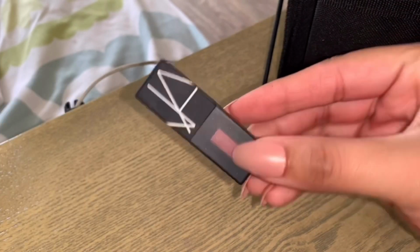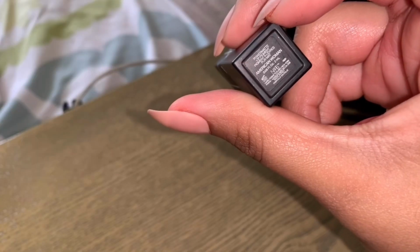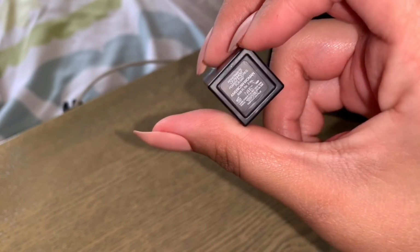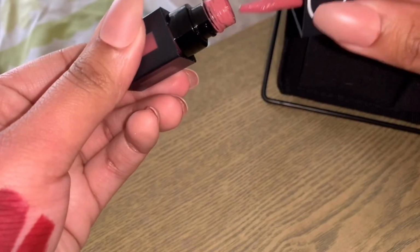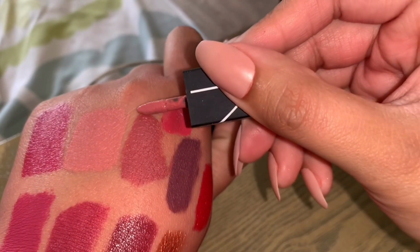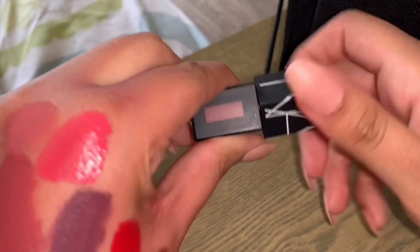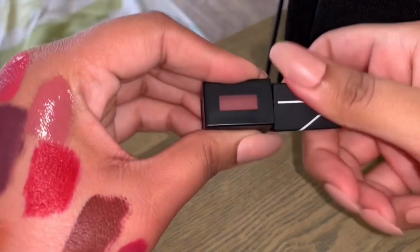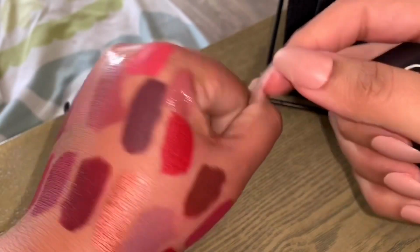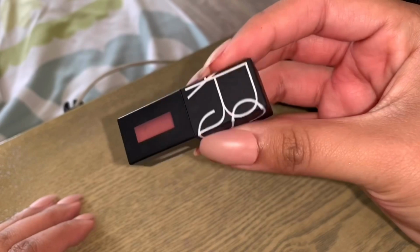I have this little mini NARS lip, and this is their Power Matte Lip Pigment in American Women. This one I'm keeping. I love this shade. It's so gorgeous. I forget about it because it's so tiny, but now, thank you for reminding me, I have to use it. Let's just put it here. I haven't reached for it in a while, actually. That is so pretty. Oh, okay, that doesn't look cute. Okay, I had to shake it up a bit because I haven't used it in a long time. So that is the Nude Improved swatch. It's this gorgeous kind of everyday pink, so we're definitely keeping this.